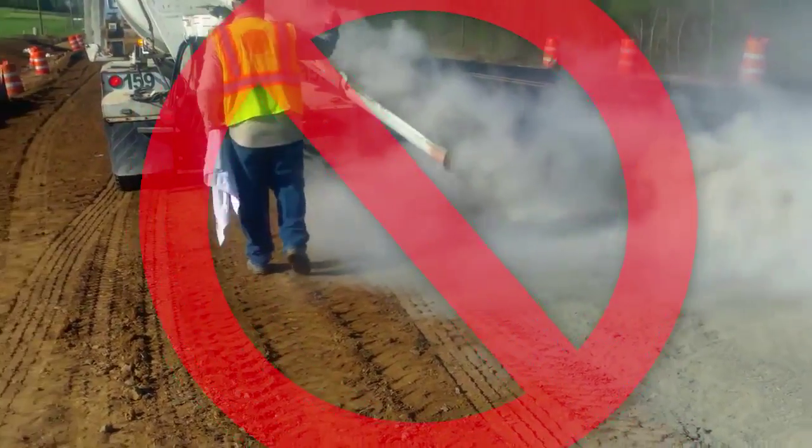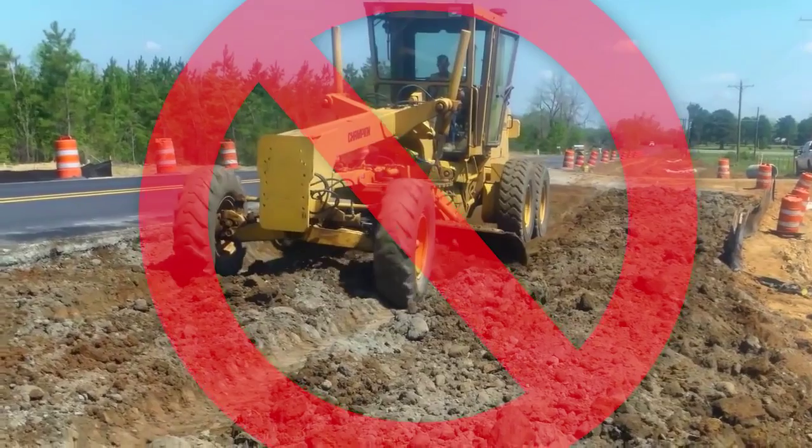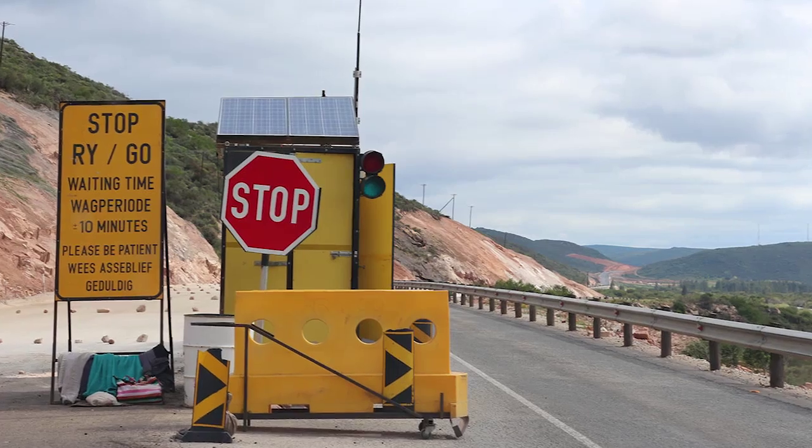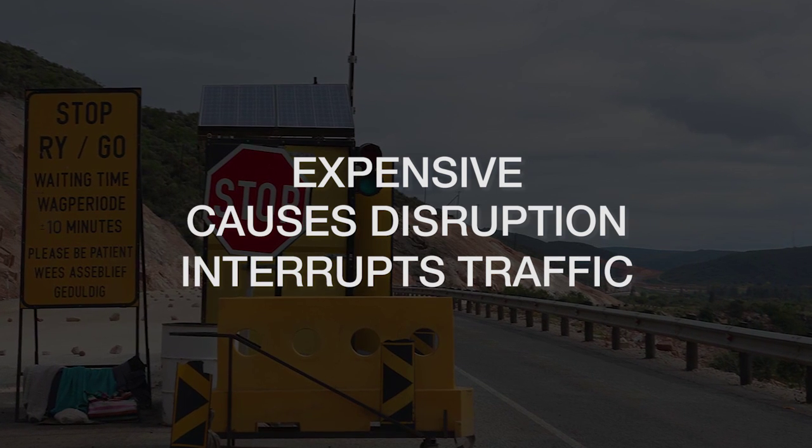Traditional stabilization techniques include using cement or emulsion to achieve these goals. But those methods are expensive, cause disruption, and interrupt traffic flow. There is a better way.